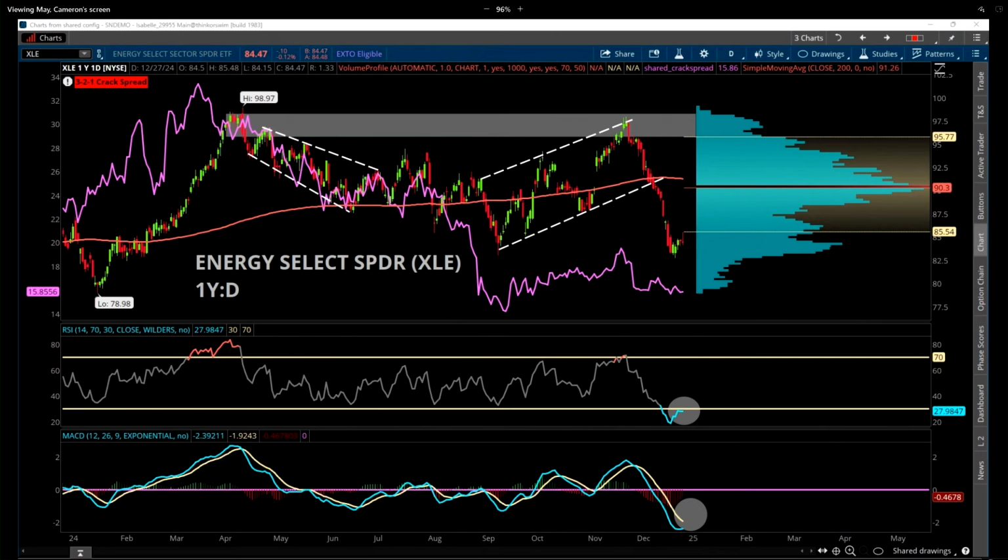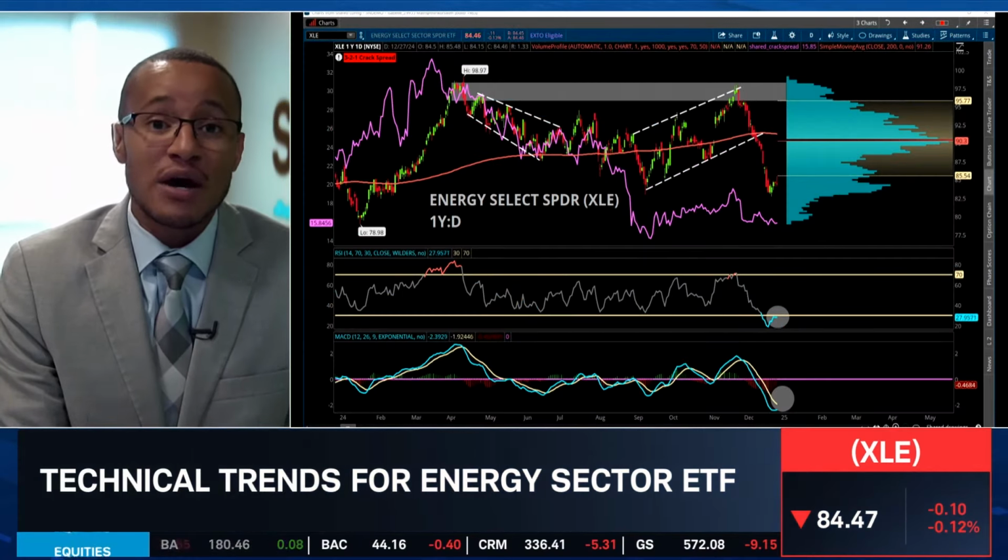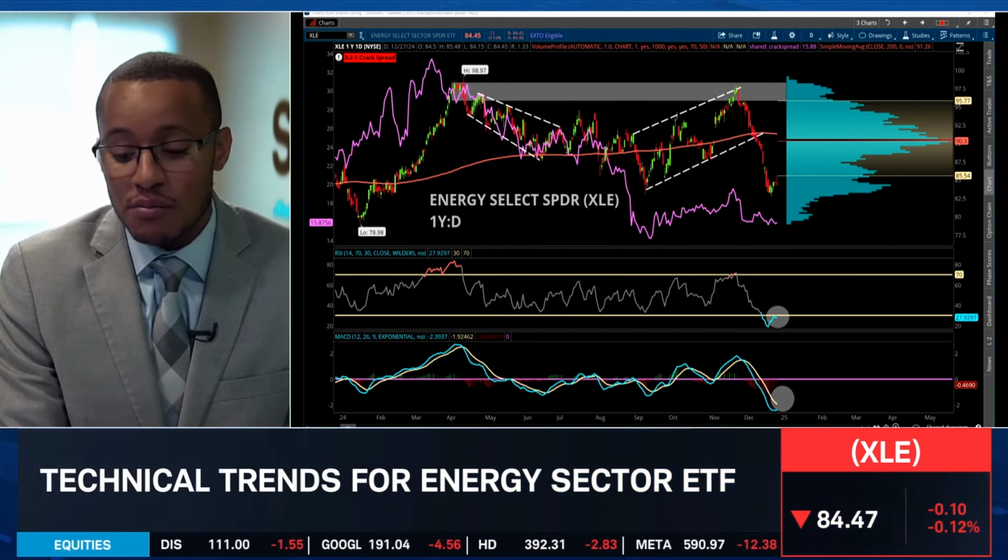Now, on this chart, I also have this purple line, which is a 3-2-1 crack spread, which really measures the profitability of energy companies when they try to refine oil products into finished products, which is gasoline and diesel. And we can see that there was a massive divergence towards the end of the year, pretty much between September and November, where that crack spread or the profitability was actually pretty much stabilized, but we actually saw the equity valuations continuing to move to the upside. So now we have seen the market correct that here for a little bit.